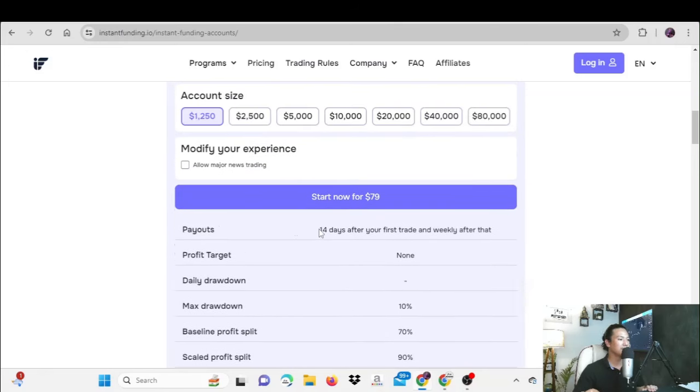Now regarding the payout, you can receive your first payout after 14 days, and after that you can receive it on a weekly basis. Profit target is none. Of course, since it is an instant funding program, you don't have to appear for any challenge. You will directly get a funded, simulated account. You don't have to achieve any profit target. No profit target. Daily drawdown as well is none, and there is a maximum drawdown of 10%. Now this 10% is calculated in a smart drawdown way. It's neither fixed drawdown nor trailing drawdown, it's in between, which I'll explain in a while. So maximum drawdown is just 10%.